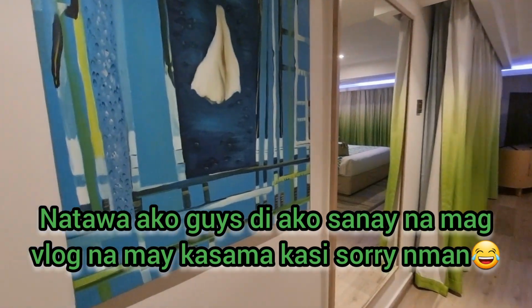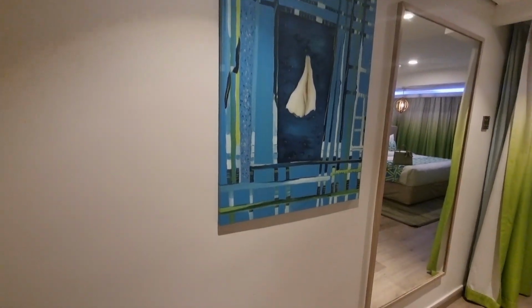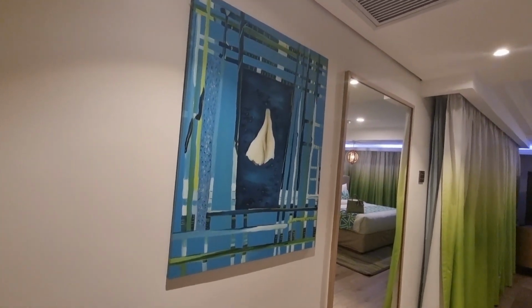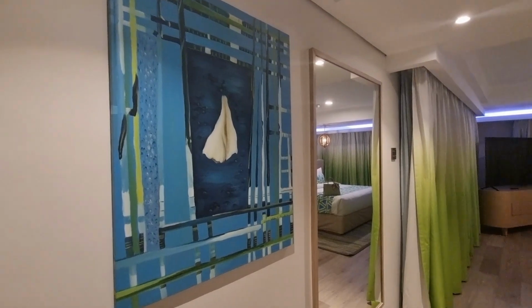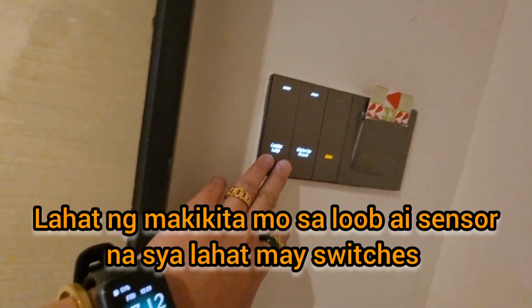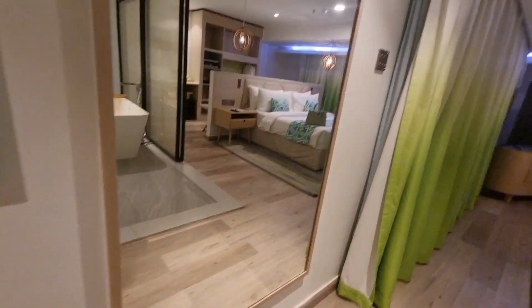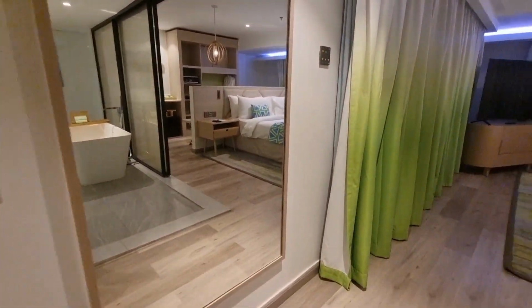This is, guys, our room. And then first you see this one, the frame. And then there are the suites, our electronic card, and so on. And of course the mirror. And of course this is the mirror, the big one.